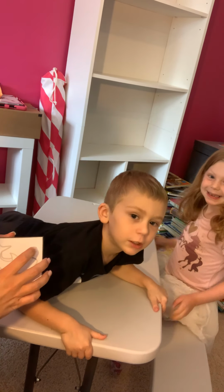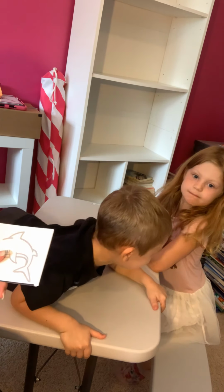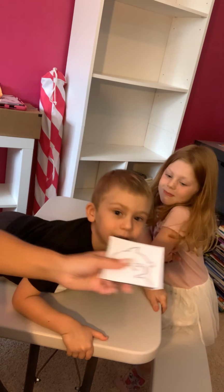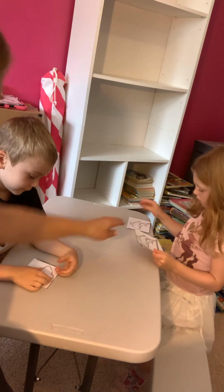All right. So what we're going to do today, kiddos, is we are going to do a math activity using our 5 little sharks and listening to our story. So sit down, please. I'm going to give you each 5 little sharks. Set them up in front of you, please. Just put them right in a row.